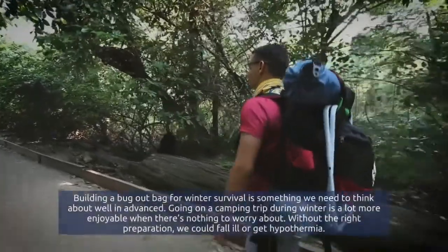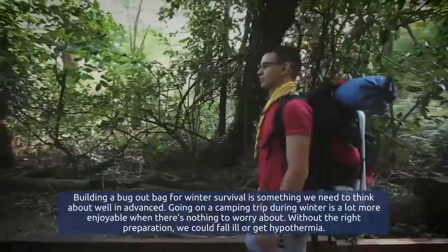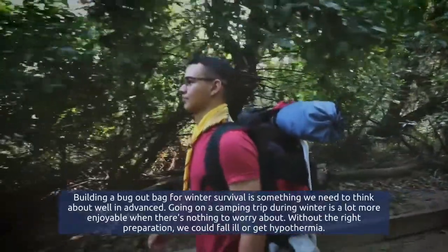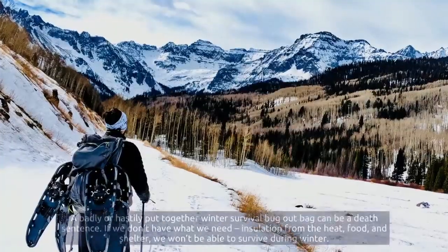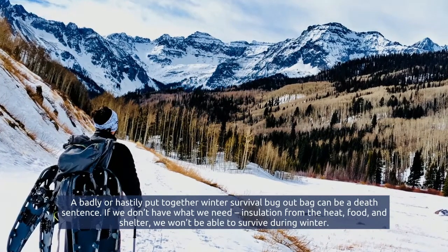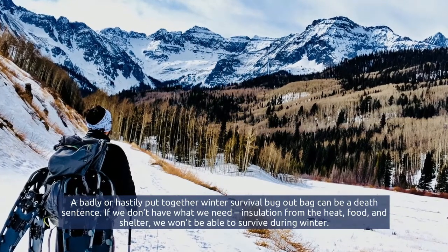Building a bug-out bag for winter survival is something we need to think about well in advance. Going on a camping trip during winter is a lot more enjoyable when there's nothing to worry about. Without the right preparation, we could fall ill or get hypothermia. A badly or hastily put together winter survival bug-out bag can be a death sentence. If we don't have what we need, insulation from the cold, food, and shelter, we won't be able to survive during winter.